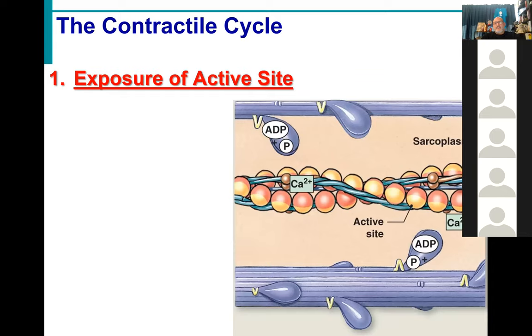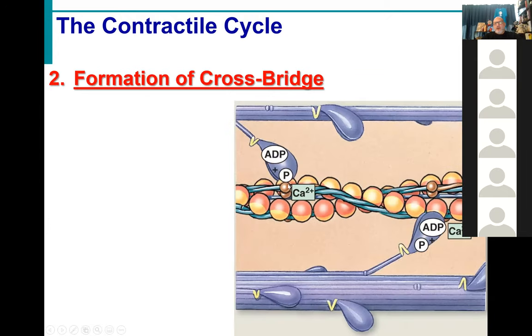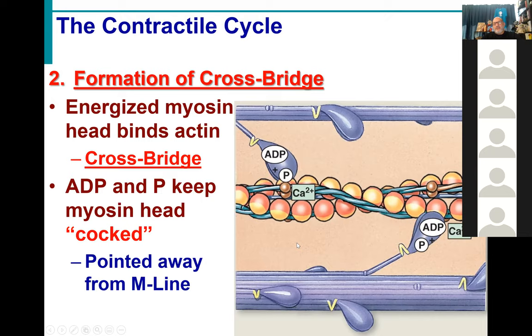So, how does the contractile cycle begin? The same way excitation contraction coupling ended. Calcium binds to the troponin. Our troponin undergoes that conformational change and it rotates the tropomyosin out of the way. So now the binding sites on the actin are exposed. And now that they're exposed, our primed myosin head is able to grab onto the actin. Of course, we have a fancy word for that. We say it's forming a cross bridge. So our energized or primed myosin head binds to the actin, forming that cross bridge. Again, it can only be a primed myosin head that is tilted away from the M line in that primed or cocked position.